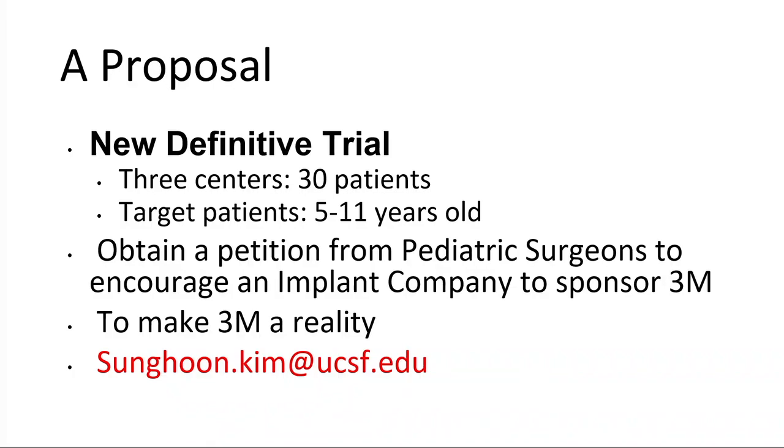Any questions for Sung-Hoon? Yes, you remove the xiphoid. Yep. I'm sorry? I think it's going to depend on the compliance of the chest. So for the young patients, I think that they could probably be fixed in 3 months.